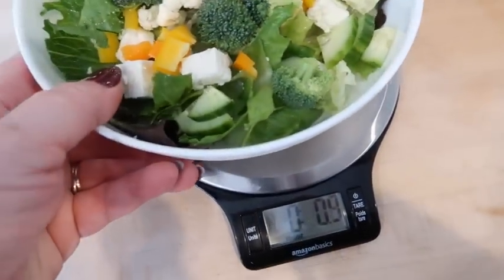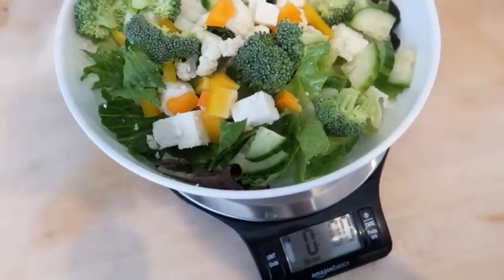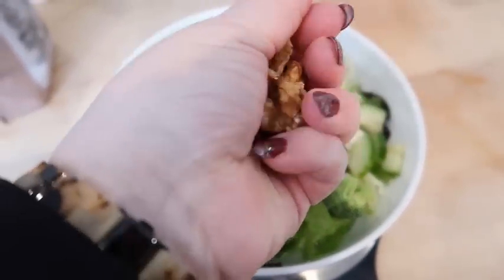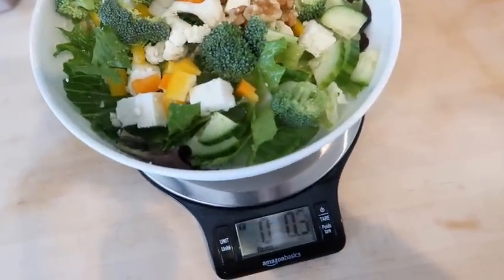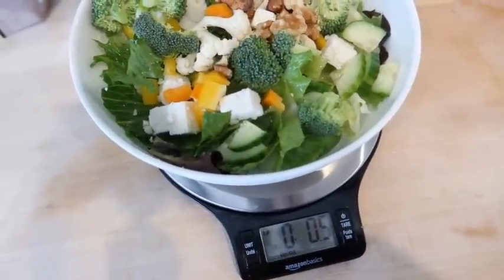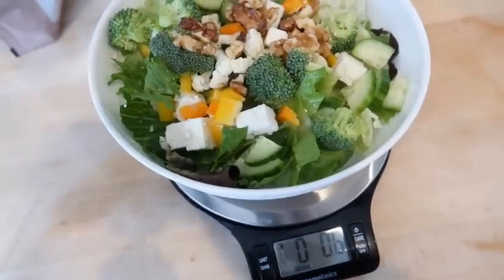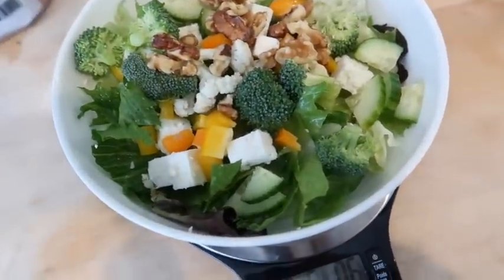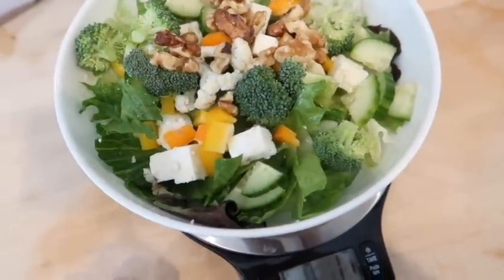I find that it's much easier for me to portion out certain items to make sure that my calorie intake is accurate, and this scale is fantastic. I like that it has a tare function, so basically you can set a bowl on there, tare it, and then add your ingredients so you can measure things right in the bowl. You're not obviously dirtying other dishes or utensils. It just works great, and I like that it has different units, so you can measure in grams or ounces and pounds, or whatever you need to measure in.